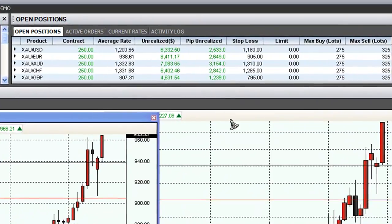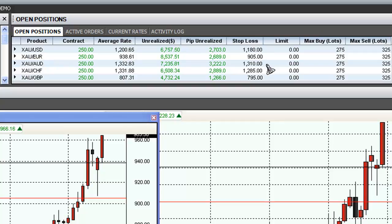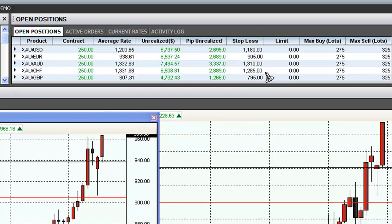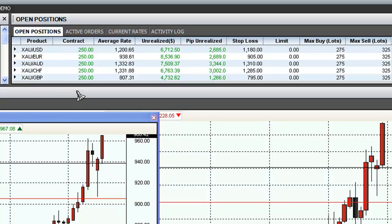Let me go through my recommendation for stop placements on all the cross spreads. For the U.S. gold spread, my recommendation on a stop is 1180; 905 on the euro dollar. That's our stop. 1310 as it's traded against the Aussie dollar, the Swiss franc put it at 1285, and on the British pound, the sterling, at 795. Those are my stop recommendations for any of you trading the other cross spreads besides the euro dollar and the US dollar cross spread. They all seem to be doing very well.